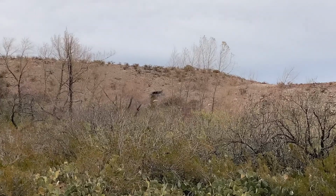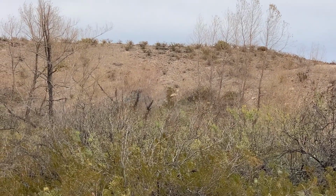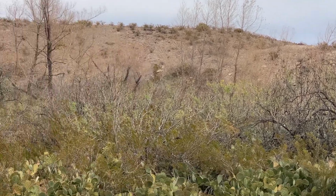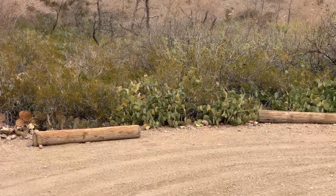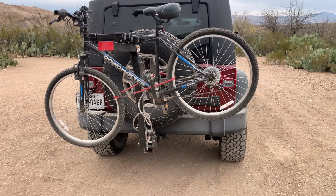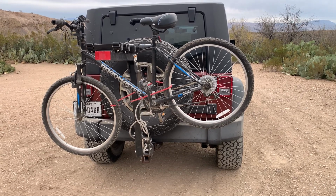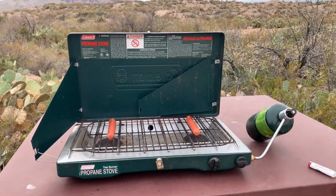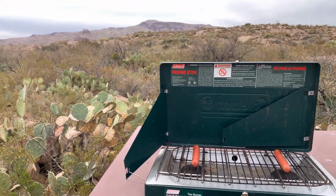There's somebody else coming up the mountain right now. Well, coming down, I should say. That's the start of Black Gap up there. Then you come down, go through the springs, and come up, and this is the first spot. Hopefully it's not their spot. But I was just gonna stop here for a second and grill up some hot dogs, just something real quick. Couple of dogs.